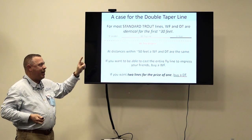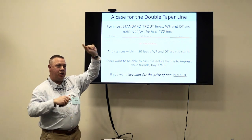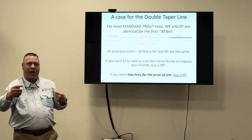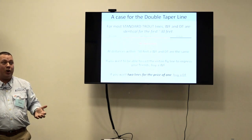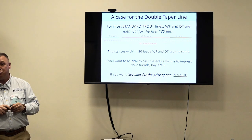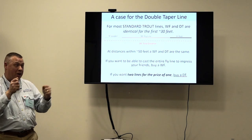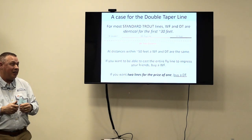The thing that you can't do with a weight forward that you can do with a double taper is turn it around and have a brand new fly line. So a double taper fly line, you get 2 lines for the price of 1. And as they get more and more expensive, getting your lines for half price is kind of a nice prospect. Of course, fly shops will convince you that you're going to cast further with this weight forward for all these different reasons, because they get to sell you twice as many fly lines.